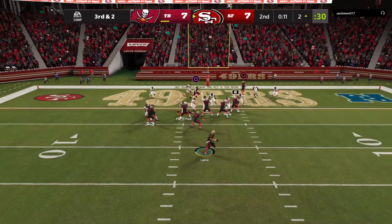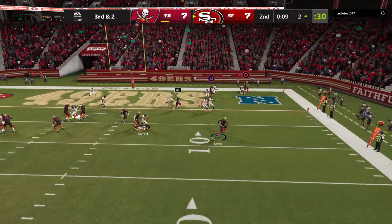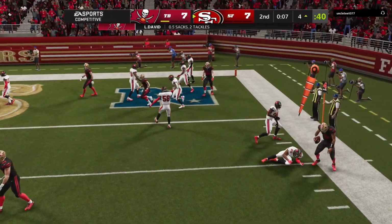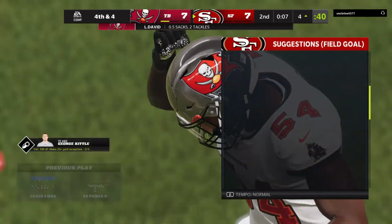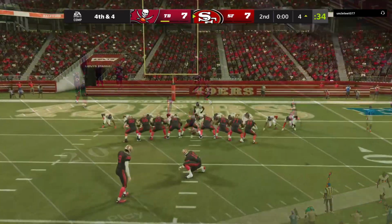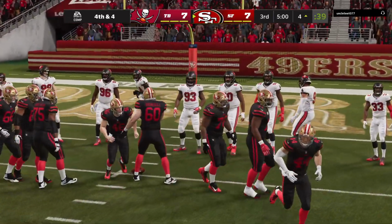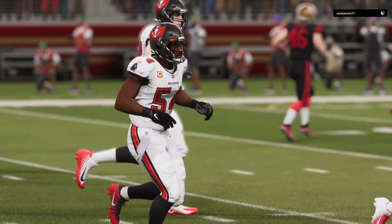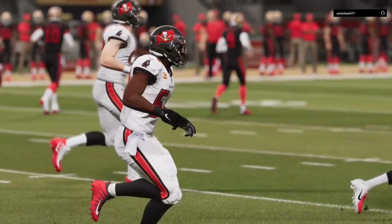Now a play fake. Lance. He'll buy some time right. Under pressure now, and he's going to go down just inside the 5-yard line. He'll lose a couple on what should be the final play of the first half. So they won't get a touchdown, but here's a chance to at least get 3 to end the first half. And that'll do it for the end of the second quarter.